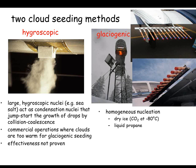More widely conducted in the last few decades is glaciogenic seeding, which involves two different methods: either homogeneous nucleation by the injection of dry ice, carbon dioxide, at -80 Celsius. It's solid in that state. You can buy dry ice at a grocery store to keep your frozen goods cold, for instance. Liquid propane is also used. So locally around the dry ice pellets, you'll find very low temperatures such that homogeneous nucleation occurs. Ice crystals will form from cloud droplets irrespective of the presence of cloud condensation nuclei.